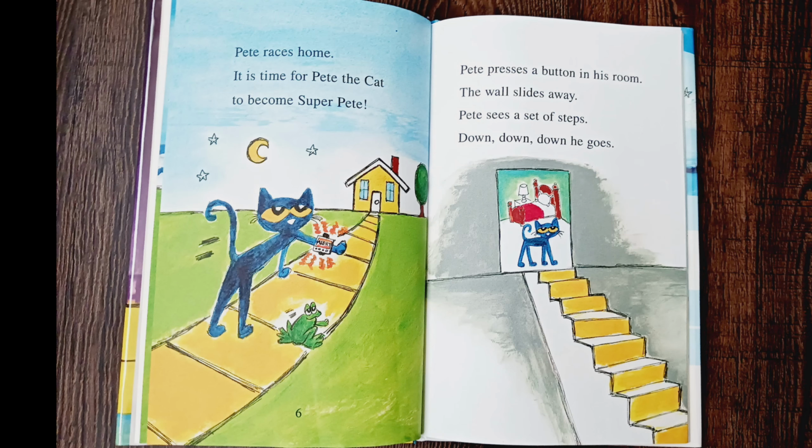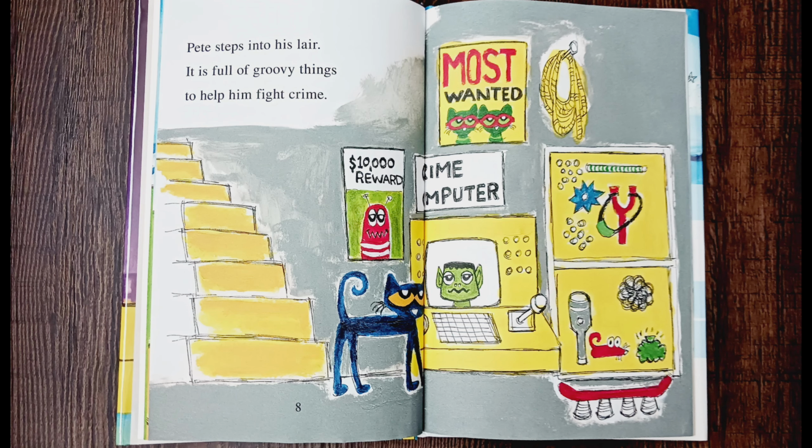Pete races home. It is time for Pete the Cat to become Super Pete. Pete presses a button in his room. The wall slides away. Pete sees a set of steps. Down, down, down he goes. Pete steps into his lair. It is full of groovy things to help him fight crime.